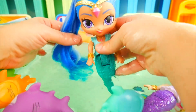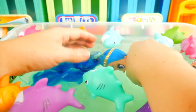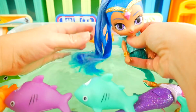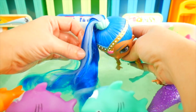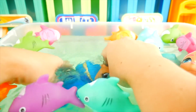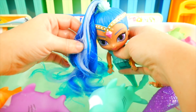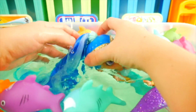And yes, don't you worry. I can get Shine's hair to change colors too. So right now, she's got these light blue streaks in her hair. What color do you think these light blue streaks will change to? Will they become purple like Shimmer's? Will they maybe be green? Or how about pink? You got a guess? Put it in the comments.